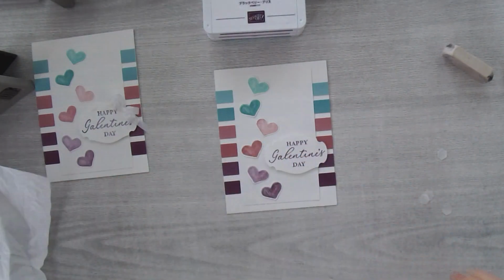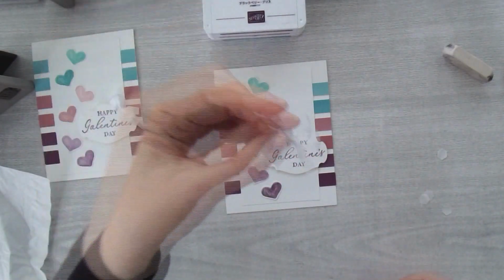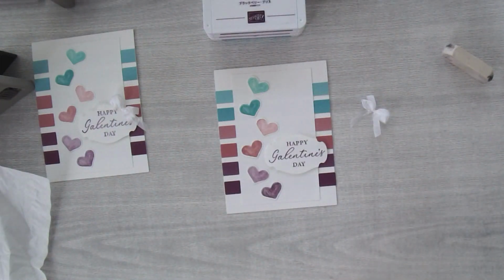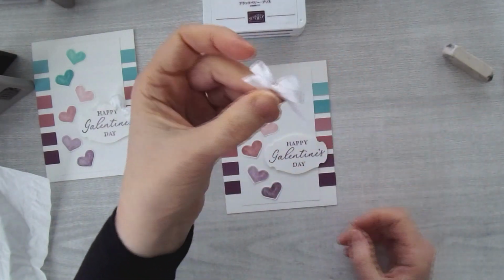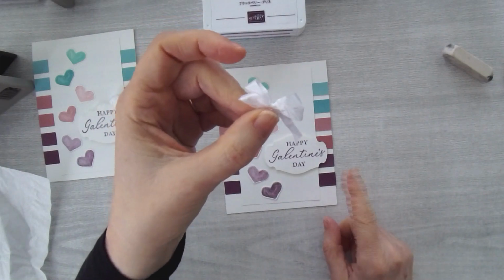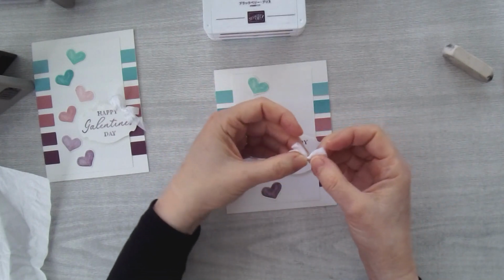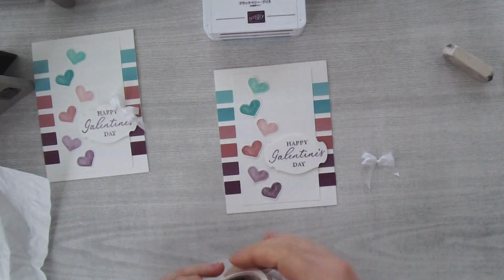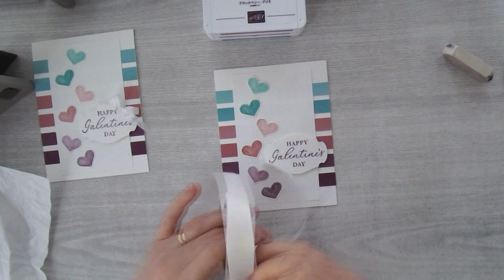Okay, and then I tied a little bow with some crinkled seam binding. I love this because, you know, if you only can get one ribbon, this is one of the ribbons I would get because it's neutral. White ribbon's always neutral, but this ribbon colors really well with Stampin' Blends. So if you have Stampin' Blends, you can really make this ribbon into any color you want. So it's just a good basic ribbon to have. And it ties really nicely. And it's not bulky on cards.